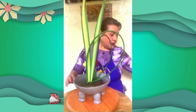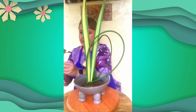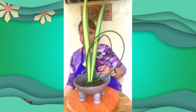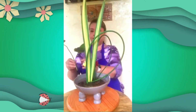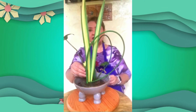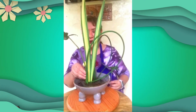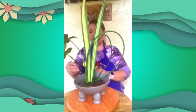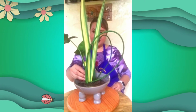Okay. Now I am using this alocasia. This is an alocasia leaf. I think I would like to use an alocasia leaf to give balance to this side of the arrangement. So let's use an alocasia here. Okay. And another alocasia leaf here in front for balance.